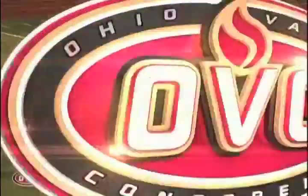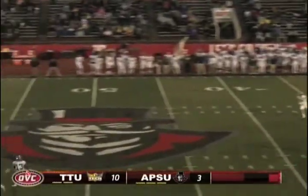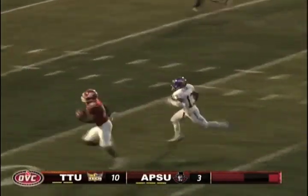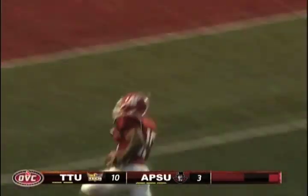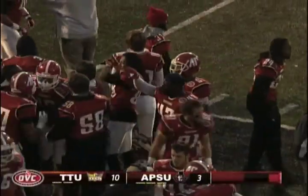Just a simple skinny post down the left side. Wesley Thomas got behind the defender. The pass was perfect. An 80-yard touchdown bomb. He was about 2 steps ahead of the defensive back there.